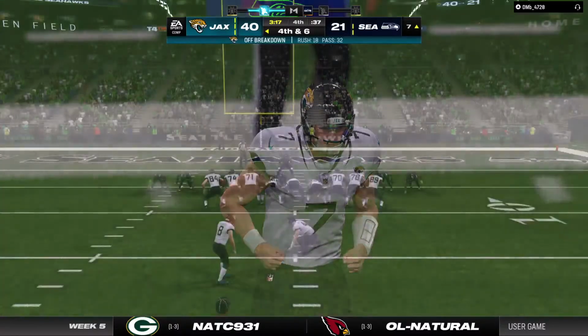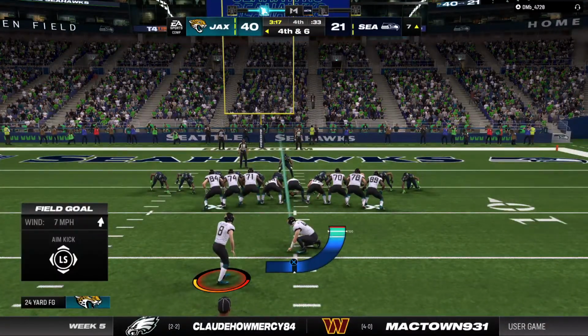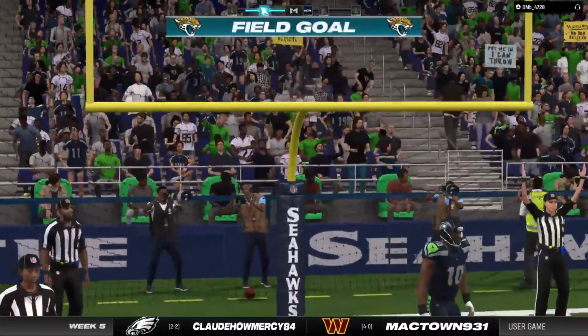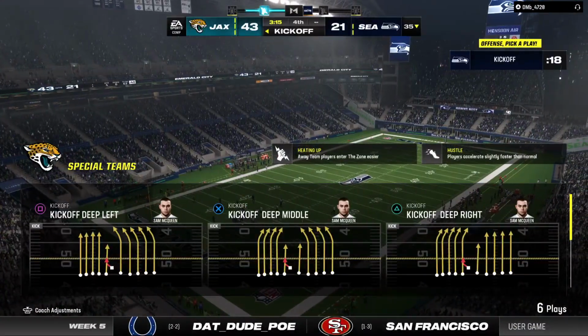And that's a wise decision. Remember, he threw the pick on the last drive. This time he says, I'm not forcing one. I'm just getting it out of here. And this one is right through. So he's been automatic to this point of the season, and he connects on the field goal there.